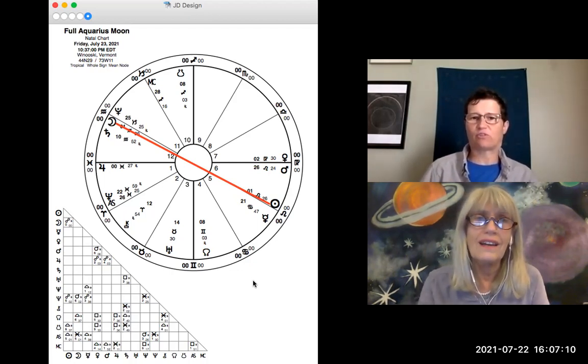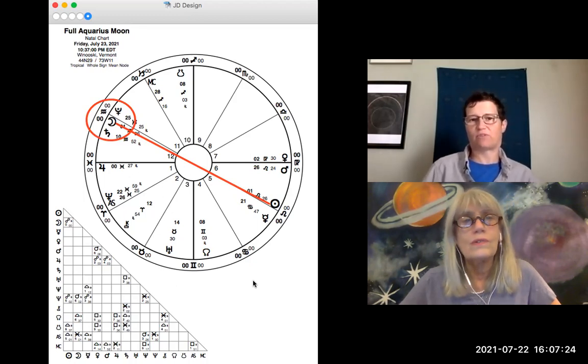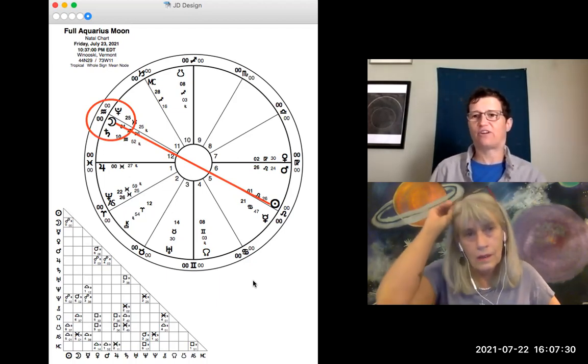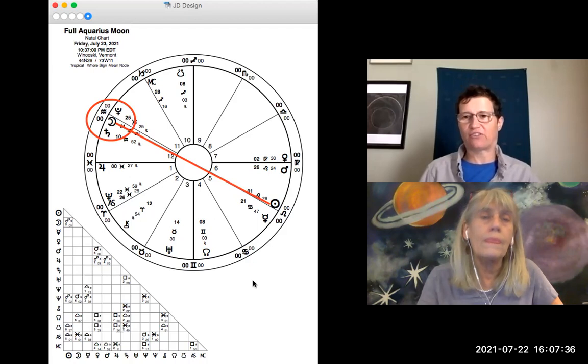And then it's heading towards Saturn, which is the planet of structure. So it's carrying that forwards into it. The other thing that's interesting is when you're looking at rulerships, this is all Saturn ruled. In the old system of rulership, Saturn rules Aquarius and it rules Capricorn. So it's a very Saturn oriented full moon. And Saturn is associated with responsibilities and discipline, structure.